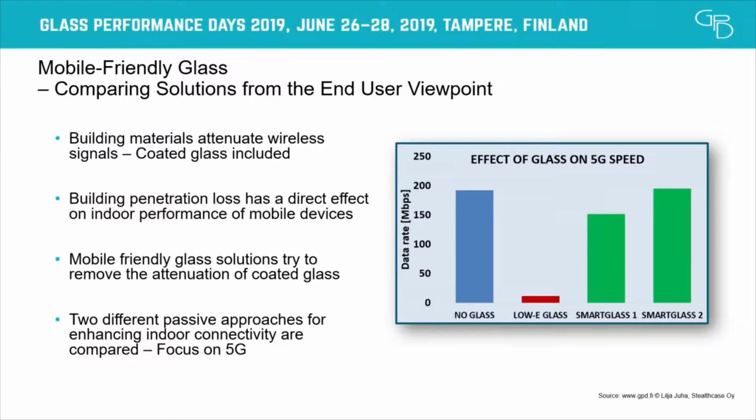And the performance of the link, the communication speed, is directly dependent on the signal strength that the device is receiving. You can see an example there. That's a measurement that we made this year on a real-life operational 5G network. You can see with the red bar how coated glass can really kill 5G connection speed. But we can actually recover the speed when we're using mobile-friendly glasses, so that's a good thing. And this is actually something that the glass industry can monetize, the solution.